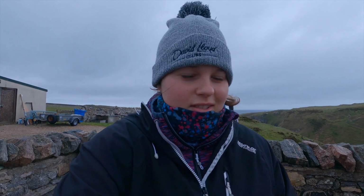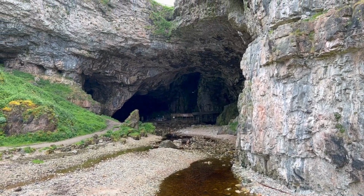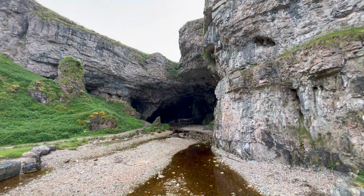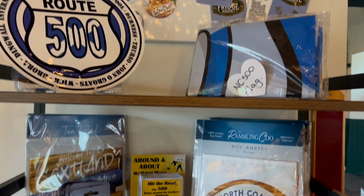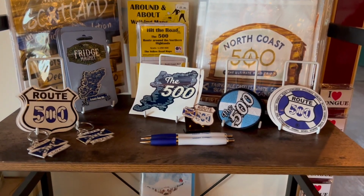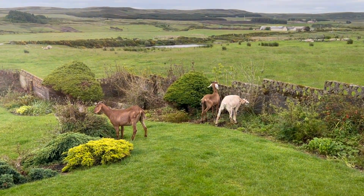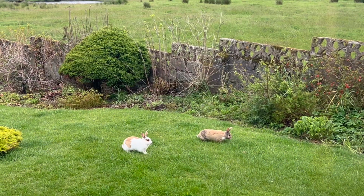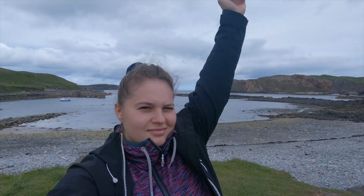Stop at Smoo Cave. It's pretty cold. Site number three. It's not raining. Yes.